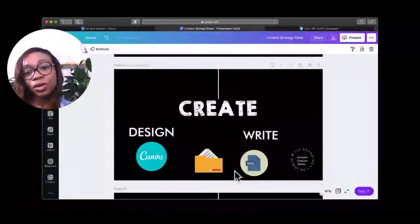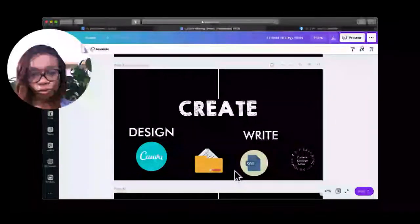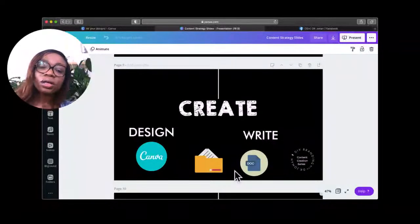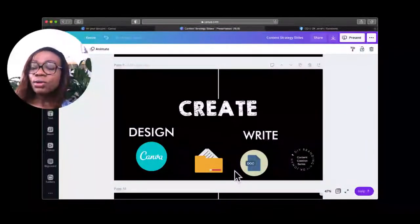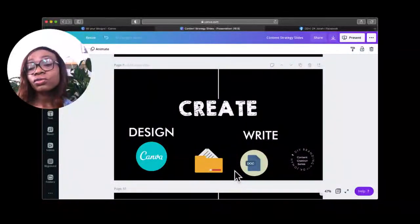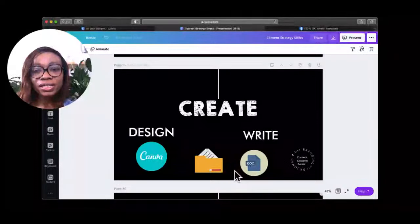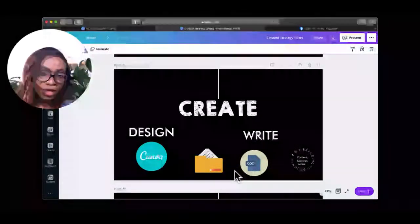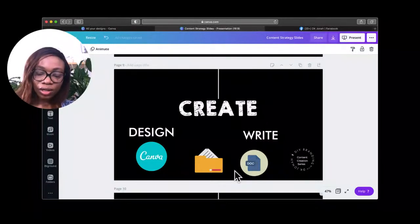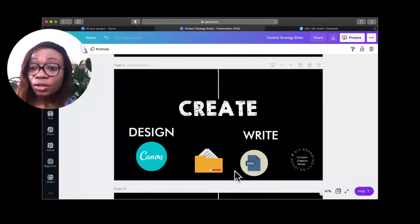Now, writing is where you write your caption or your blog post. Then you have to determine the images that you use. So that's why I have a file. Create a filing system that works for you. You must not have a rigorous filing system. Keep it simple. When you're designing, you go to your file, you save on your file or you download it, then you write your caption. You can actually write your caption in your design.